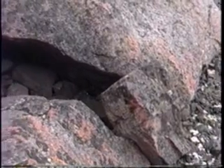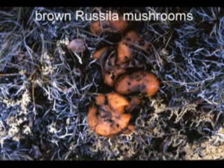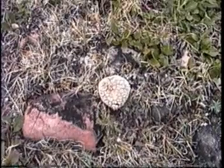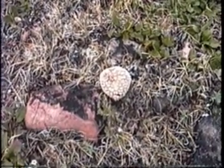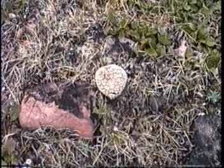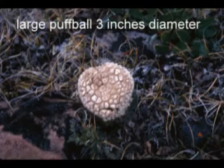Some of these might also have been meat caches. Once again, it's time for the Rusilla mushrooms to be growing. I ate Rusilla fried in butter in Pond Inlet. They were delicious. And this is a giant puffball that has come to full maturity. These fungi grow at the same size as in temperate zones.